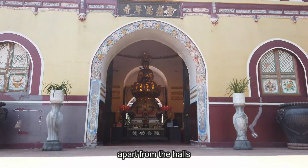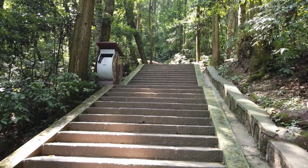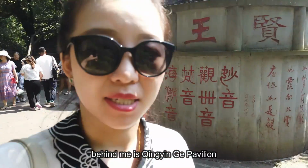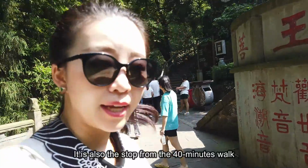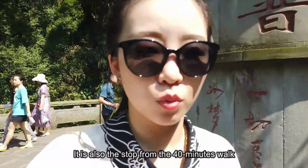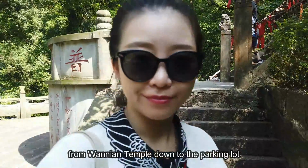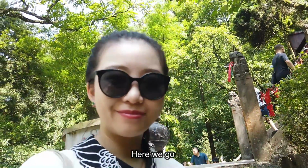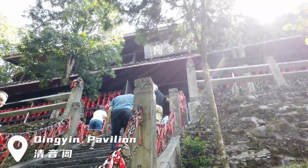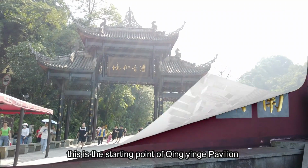Apart from the halls, there are gardens, pavilions, and ponds inside. Behind me is Qingyinge Pavilion. It is also a stop on the 40-minute walk from Wannian Temple down to the parking lot. Here we go. This is the starting point of Qingyinge Pavilion.